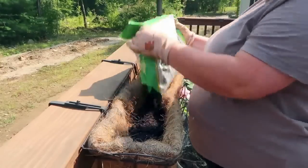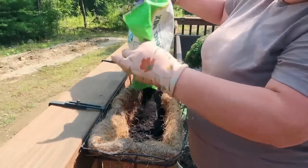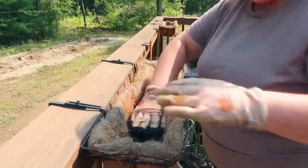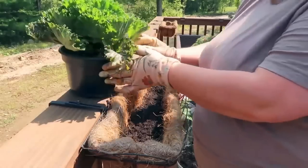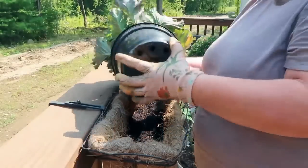We're starting with the flower boxes because those are what I was most excited to decorate. So I'm putting in some fresh potting dirt here, just kind of spreading that out, and then we're gonna put in some cabbage and some mums in this space. So it's a pretty tight squeeze, but I love a really full flower box. They're not going to be lasting forever.